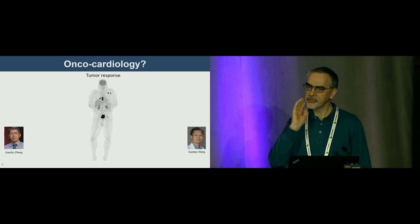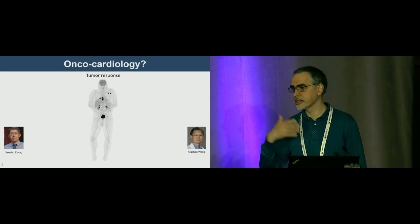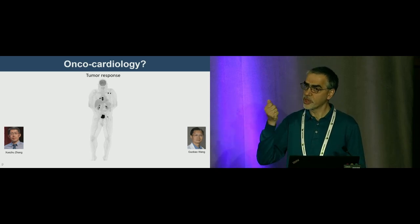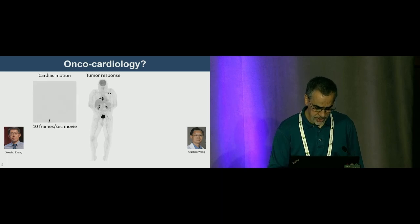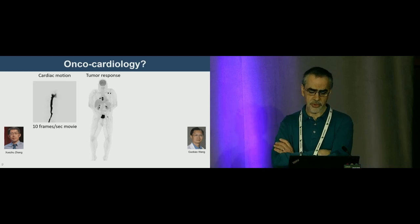But there are other issues that we are interested in, and patients who get chemotherapy may also get MUGA scans to look at cardiac function, because we're interested in off-target effects, because we want to know if there's any chemotoxicity going on, and we want that information in order to manage our patients better. So this is a movie showing the tracer going into the heart.